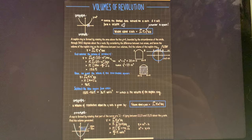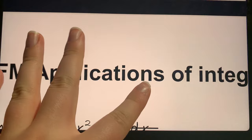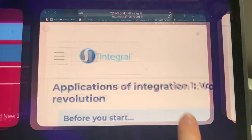Then to revise, I use this website called Integral, and I do the exercise questions, I look at their recaps, their examples, and it's just honestly so good, really does help. And yeah, that's just showing you the process. Pretty sure that is everything. One thing I will highlight, get the calculator you need before you start A-levels.